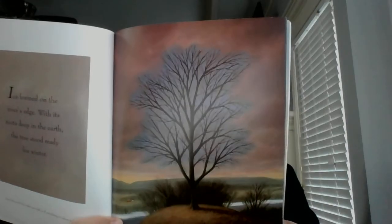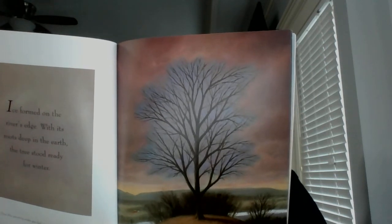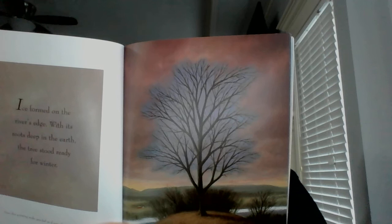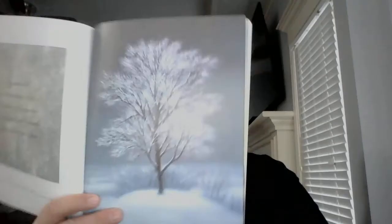Ice formed on the river's edge. With its roots deep in the earth, the tree stood ready for winter. Snow fell. Snug in their nest, a family of squirrels huddled close through the cold winter days.